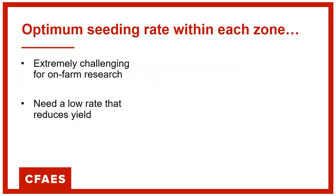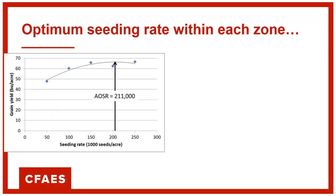Finding the optimum seeding rate within each location is extremely challenging from on-farm research. We need a low rate that reduces yield. Some farmers are beginning to go lower than 100,000 seeds per acre, but you have to go really low to get a good response curve. We have to have a really low rate and a really high rate. This is more typical of what our response curves look like. This is for small plot data.